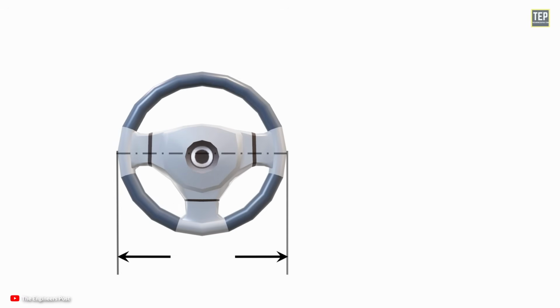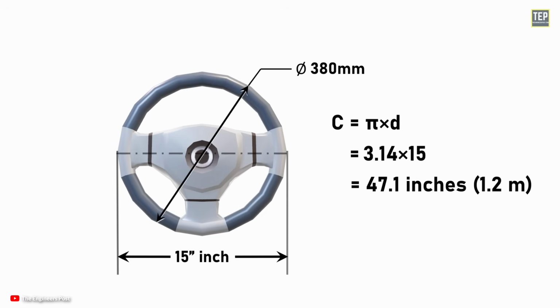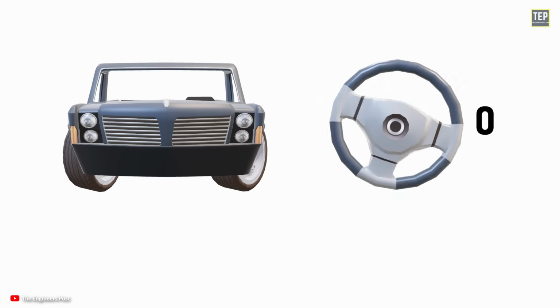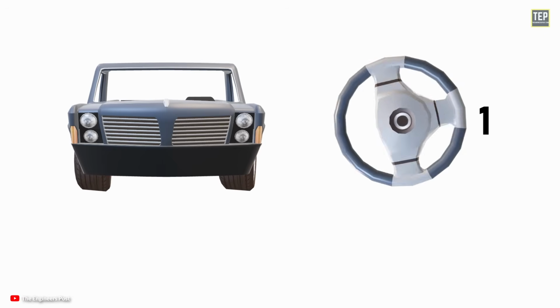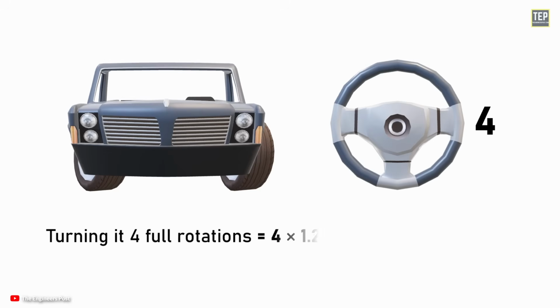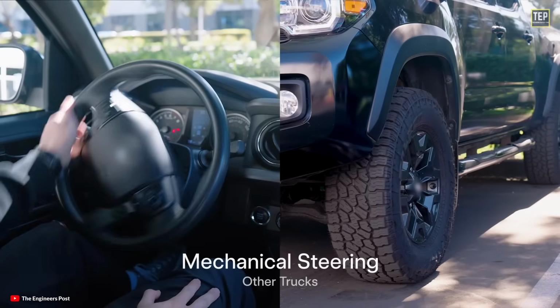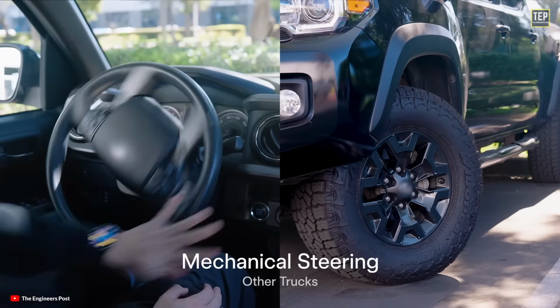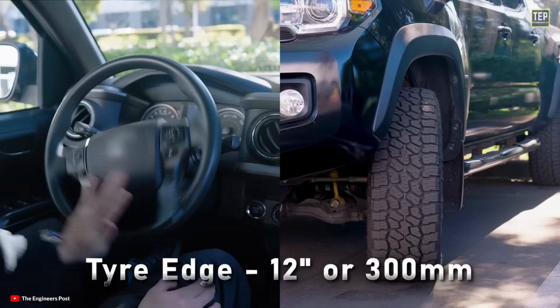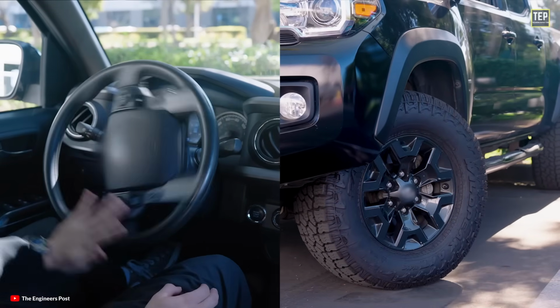This steering wheel here is about 15 inches wide or 380 millimeters in diameter, standard size. When you turn it from full right to left, that's 4 full rotations. The edge of the steering wheel travels nearly 16 feet or 5 meters in total. But during that same motion, the front wheels of your car, the road wheels, only turn enough to move the tire edge about 12 inches, or 300 millimeters. That's a big difference in motion.